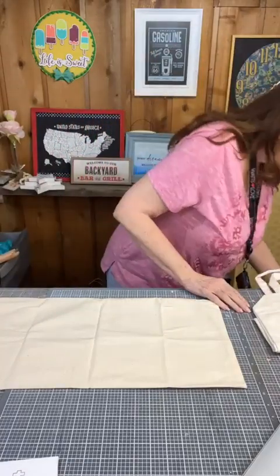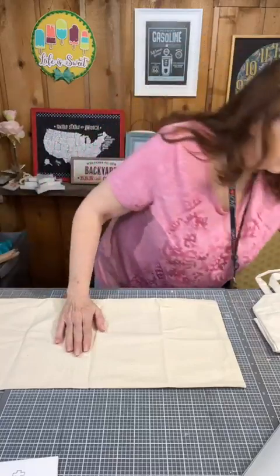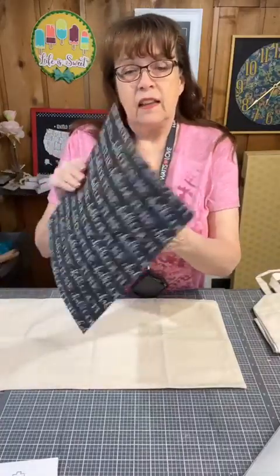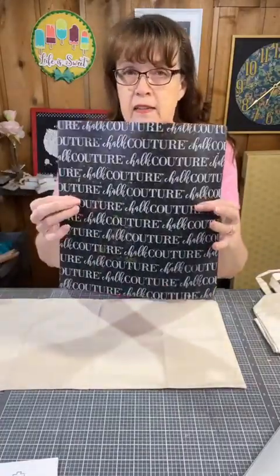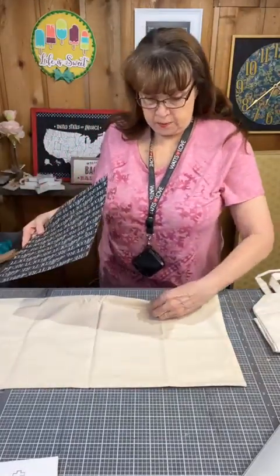With an ink project, I could probably get away without using it, but I'm going to use an ink mat on it. And let me tell you why. Our ink mat is just like a Cricut mat. It's just this thin plastic sheet, but it is sticky and it serves two purposes.